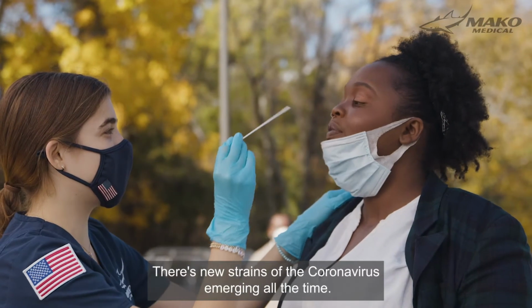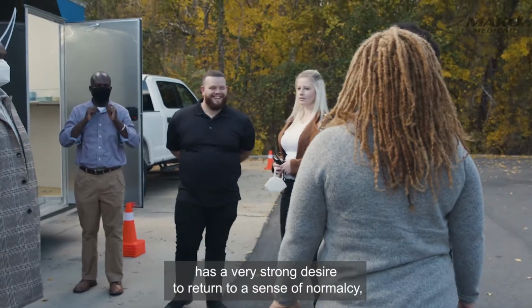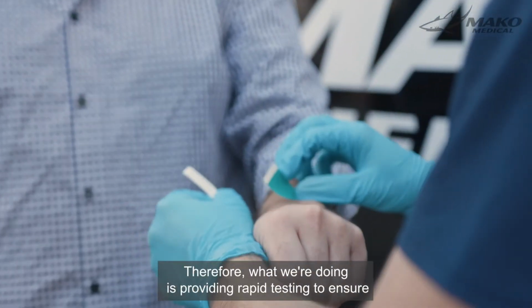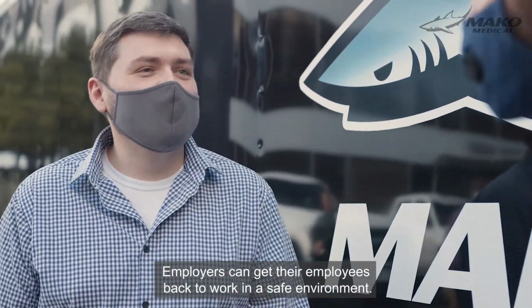We're living in a very dynamic environment right now. There are new strains of the coronavirus emerging all the time. Simultaneously, the general public at large has a very strong desire to return to a sense of normalcy, so large gatherings and events are becoming more frequent. Therefore, what we're doing is providing rapid testing to ensure we don't lose productivity, so employers can get their employees back to work in a safe environment.